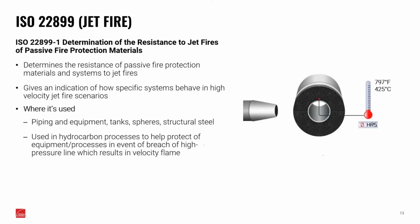Another test method commonly used in the industry is ISO 22899, the determination of the resistance to jet fires of passive fire protection materials. This test method measures the resistance and protection provided by protective materials to the high velocities and temperatures associated with jet fire scenarios. It is used on structural steel as well as process piping equipment, tanks, and spheres, and is frequently used in hydrocarbon processing facilities to help protect these systems in the event of a breach of a high pressure line, which can result in a high velocity flame.